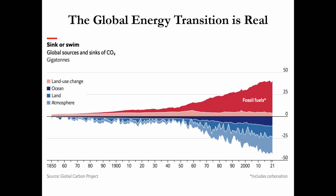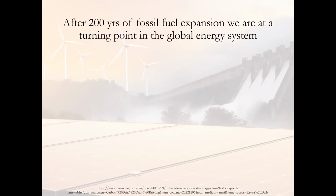Okay, so that was a whole lot of bad news. I want to end on an up note. If you look at global sources and sinks of carbon dioxide, so this is sources of carbon dioxide, and this is where carbon dioxide is stored. Prior to a decade ago, we were increasing our CO2 emissions at about 3% per year. But more recently, that has gone down, and our rate of increase in carbon emissions is less than 1% per year. After 200 years of fossil fuel expansion, we are at a turning point in the global energy system.